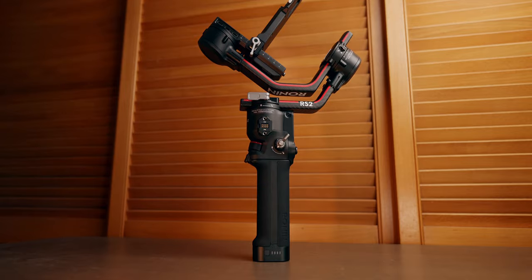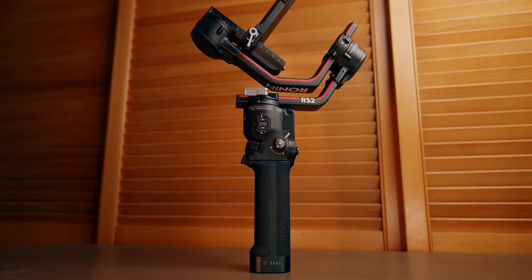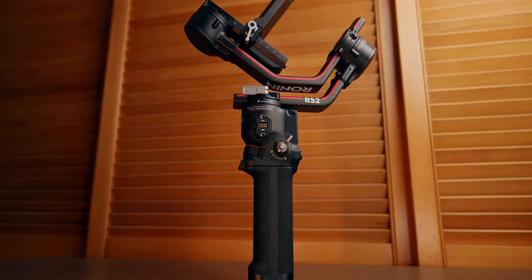I actually have two now, so clutch. I'm going to be buying more in the future because this light is just amazing. Another recent addition to my camera bag is the DJI RS2. This thing is so clutch. It's just the creme de la creme when it comes to handheld gimbals like that.